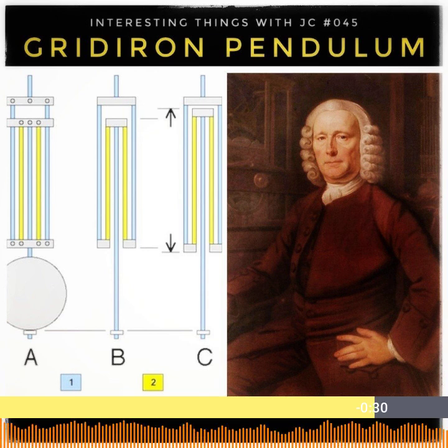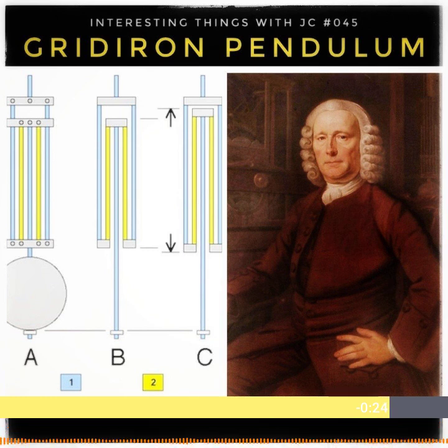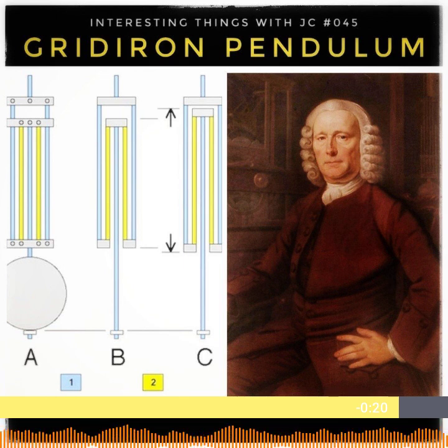These gridiron pendulums were so accurate they were often used in astronomical clocks which track celestial events, and they were adopted by many observatories around the world for their superior precision. The principles Harrison developed for the gridiron pendulum also influenced the design of marine chronometers, highlighting how improvements in one area of timekeeping benefit others.